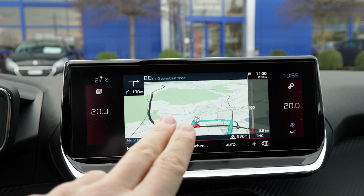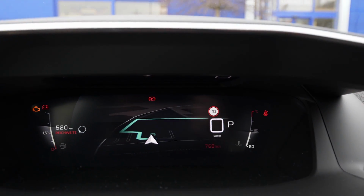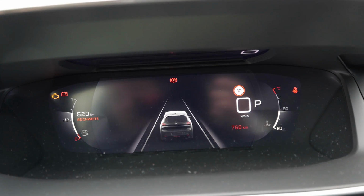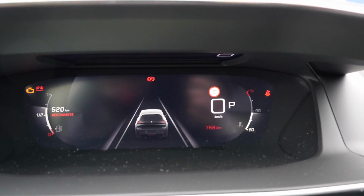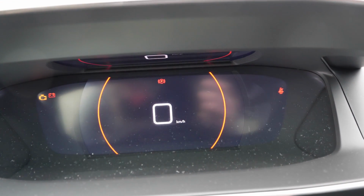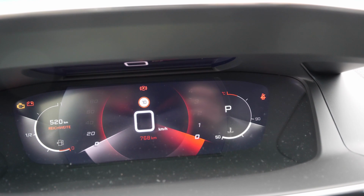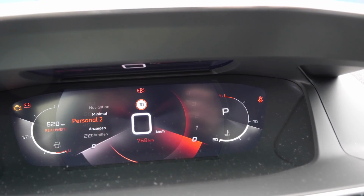Also, here in the middle, they improved the navigation system a lot. They improved the multimedia system a lot from the previous version. It's much, much better these days. And you feel good being inside a Peugeot 208. It's feeling really good, and you have to know that. I'm really impressed, and I really recommend this car. If you ask me whether you should buy this car, just go and do it.